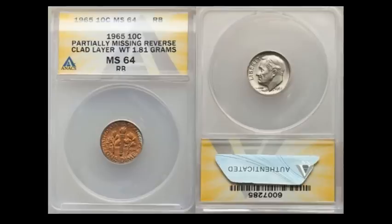All right, so this is kind of similar to a coin that we saw a few back. But here we have a coin that is partially missing the reverse clad layer, which happens when you have these planchets that are improperly annealed, or perhaps they're like an end of strip, where you don't get 100% full coverage of that nickel plating on the reverse or obverse. Then you have something like this, which is a pretty neat looking coin. This one is Annex graded Mint State 64, red-brown. Of course, they threw the red-brown in there because you have a nearly 100% copper reverse with that plating missing. But this one sold for $94, April 15th of 2020. So this is another recent sale alongside the last one.